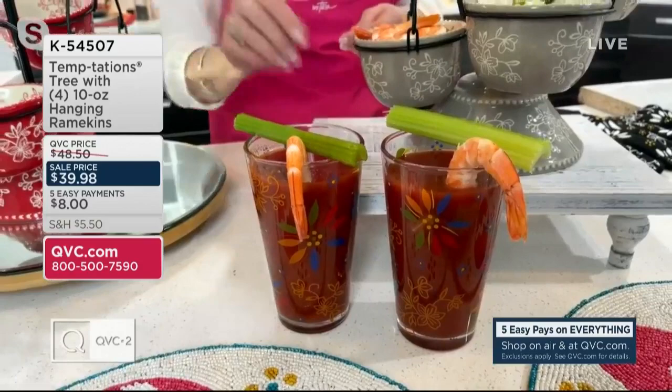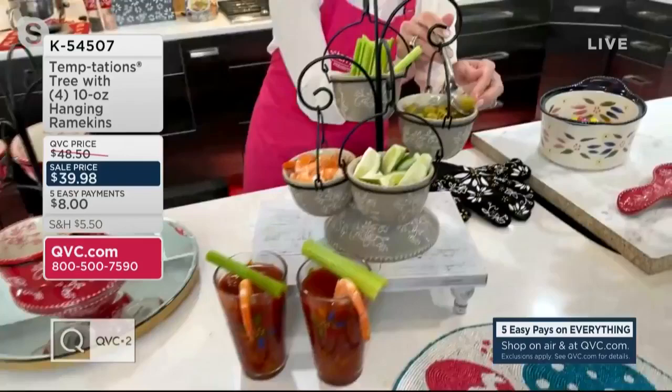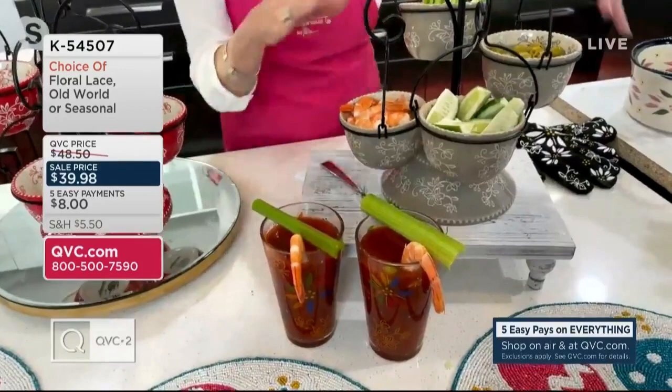Bloody Marys are very fancy now. What happened? Oh, you did give me a spoon. See, you are the best right there. And then an olive. So you start to see, really, look how cool this is. Everything you need to create the coolest bar in the world.